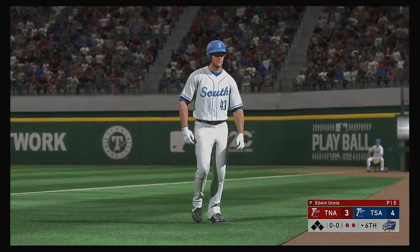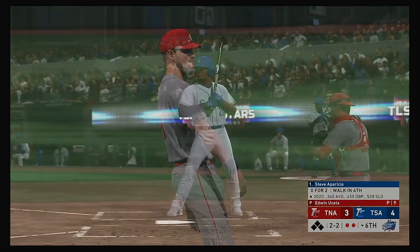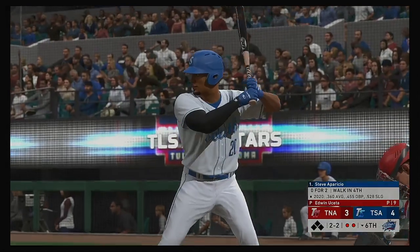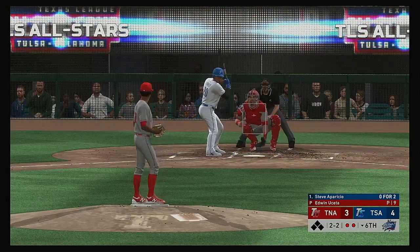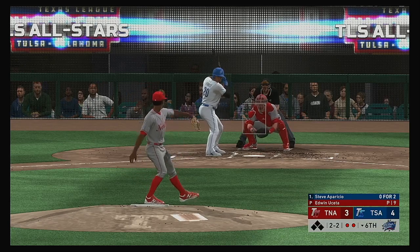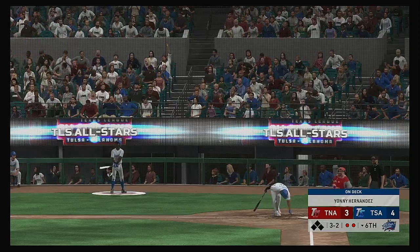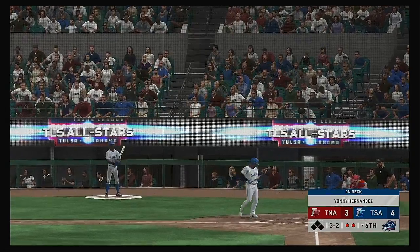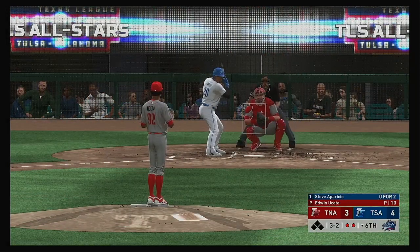The batter, the designated hitter, Steve Aparicio. Coming to the plate now, Steve Aparicio. Tried to fool him with the changeup, but he won't offer at it. 3-2. Bases are empty here with two men out.